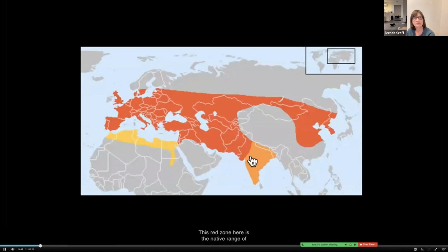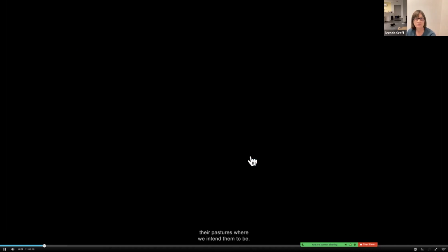This red zone here is the native range of the creature from which we get all our commercial cattle. The other zones there are the two other species that have led to development of commercial cattle, but our species comes from that large Eurasian stretch there. So Holsteins are introduced, but fortunately, they're not roaming wild and free through Shenandoah National Park or maybe your local park. They're pretty much dependent on us, and they stay in place. They stay more or less in their pastures where we intend them to be.